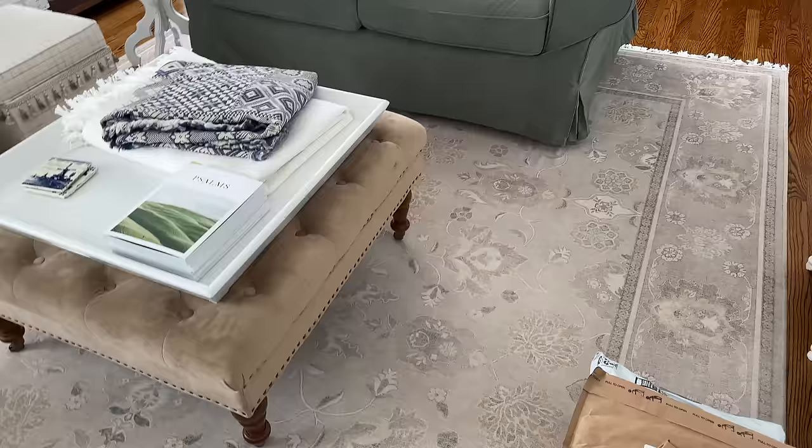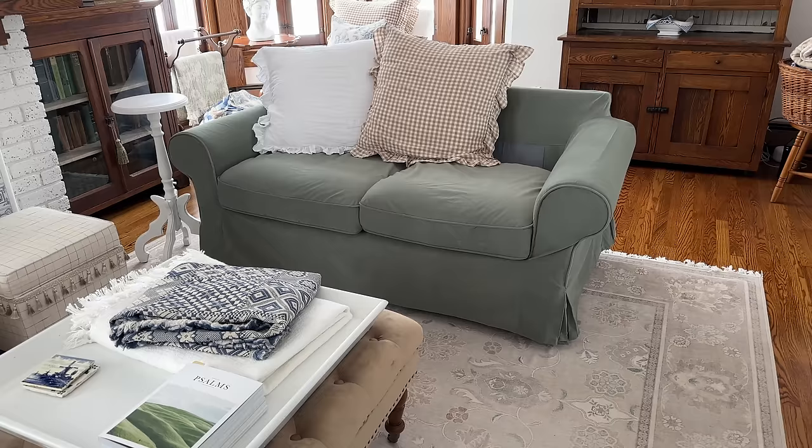We also replaced the rug with something a little bit brighter, and this is from Ruggable, and it's the Odette Ivory.